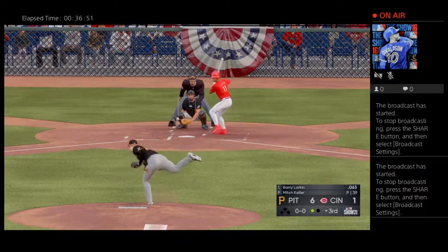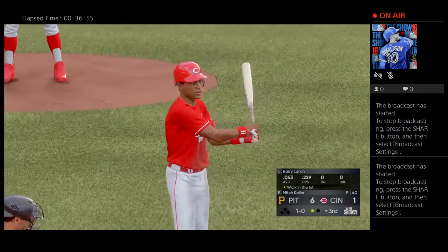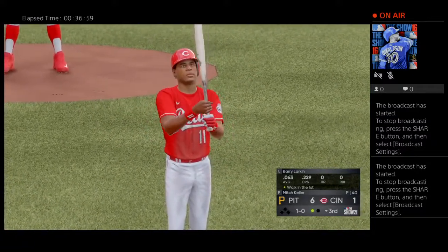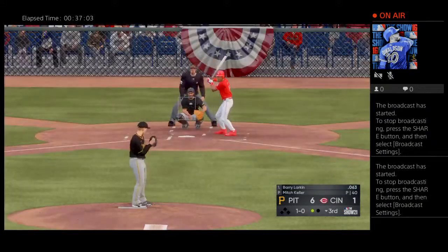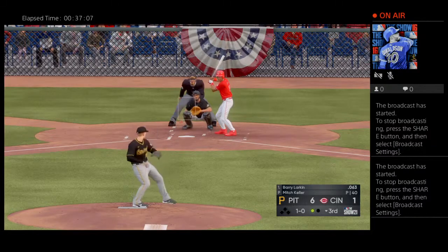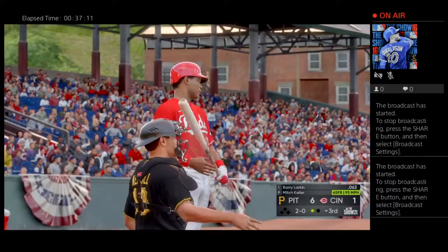Stepping in now, Barry Larkin, as he lays off a fastball too low for ball 1. Second trip to the plate for him. He drew a leadoff walk in the home first. And a fastball runs a bit inside. He's down 2-0.